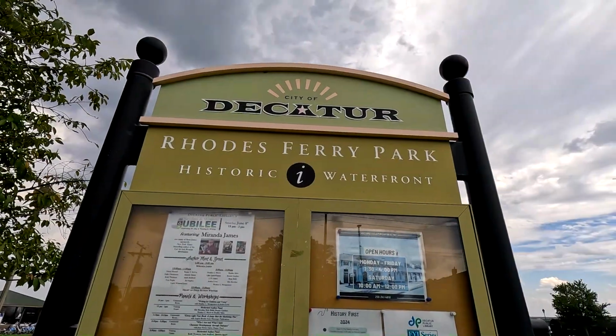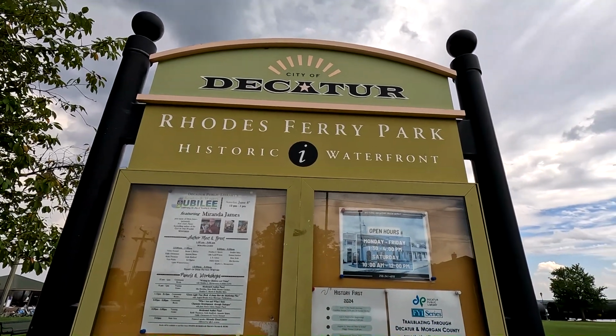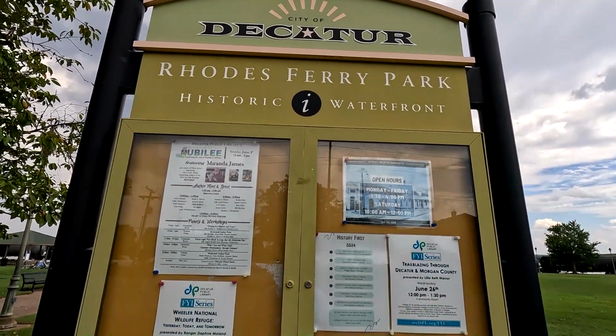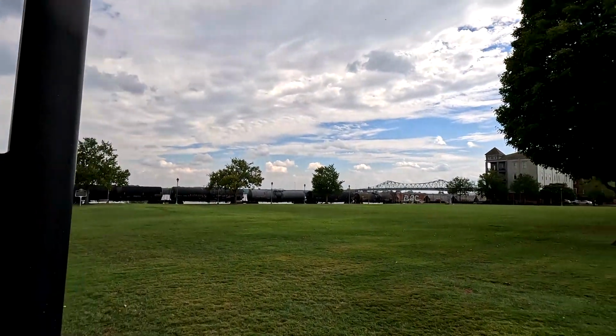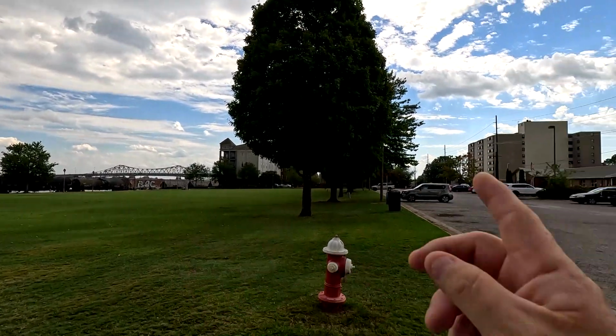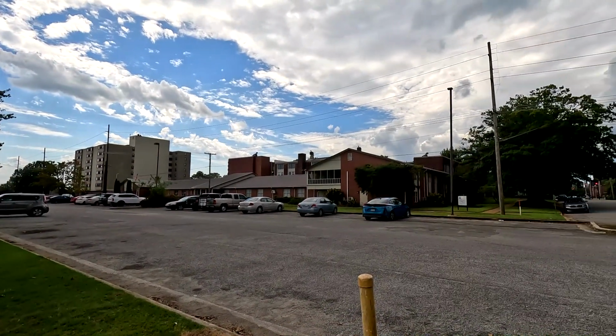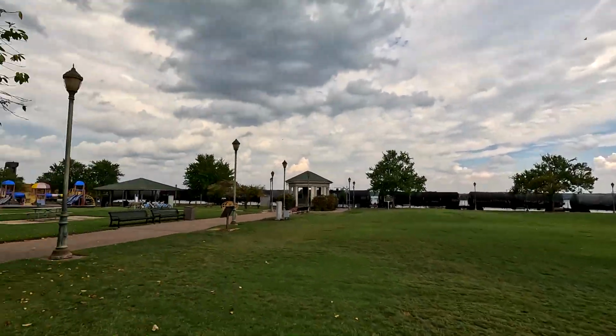We are at Rhodes Ferry Park here in close to very downtown Decatur, right on the Tennessee River. A little bit of board here, doesn't tell you too much. You can see out there there's a bridge that if you go that way, you'll head up to Athens. And right on this side, of course, is Decatur, Alabama. I don't think I have to say that anymore, but you know, maybe.